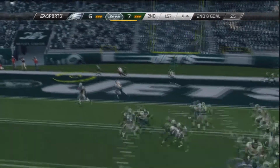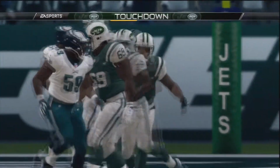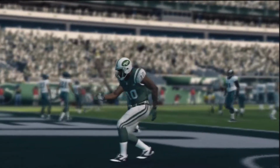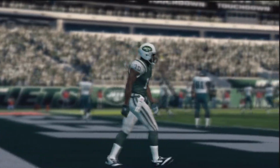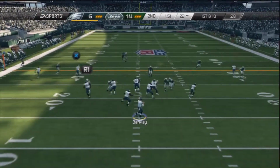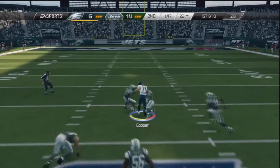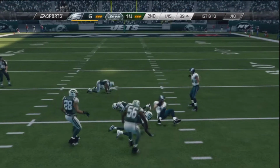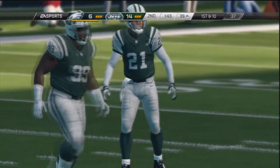Geno Smith dropping back. He fires, and he finds Santonio Holmes in the end zone. Touchdown Jets. And now that would give the New York Jets a 14-6 lead over the Philadelphia Eagles. Matt Barkley in shotgun now. Barkley drops back. He's looking. Matt Barkley fires. He's going for Riley Cooper, who has the catch, and he's down the middle of the field into Jets territory as we now are inside 2 minutes of the first half.